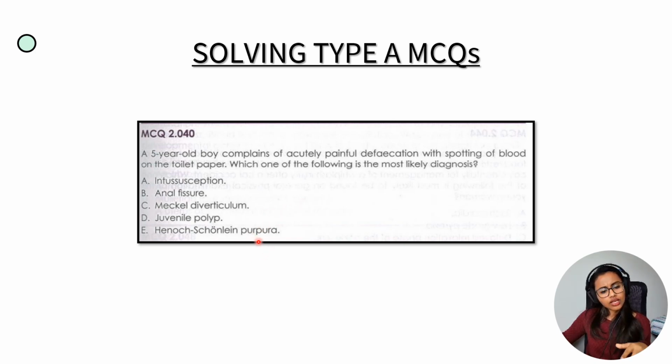Henoch-Schonlein purpura. As you guys know, it comes with a tetrad of features. You will have arthritis, you will have the rashes, the palpable purpura, you will have the hematuria, and you will have abdominal pain. You do not have any of those features in the question. And although Henoch-Schonlein purpura can complicate to intussusception, I don't feel it's intussusception either, because there are no red currant jelly stools. It's just a painful defecation and spotting on the toilet paper. So what do you guys think? We did rule out options A, C, D, and E completely. There are no features to say that it is these options. So my diagnosis will be option B.